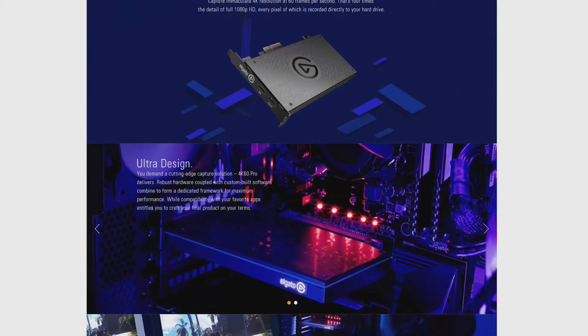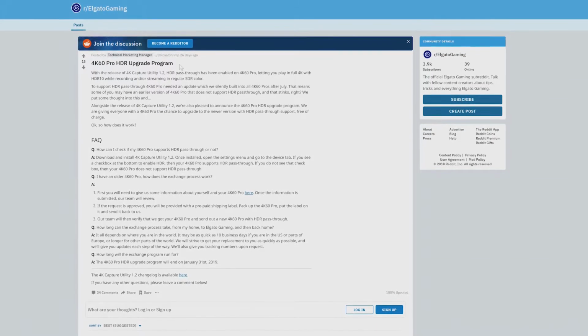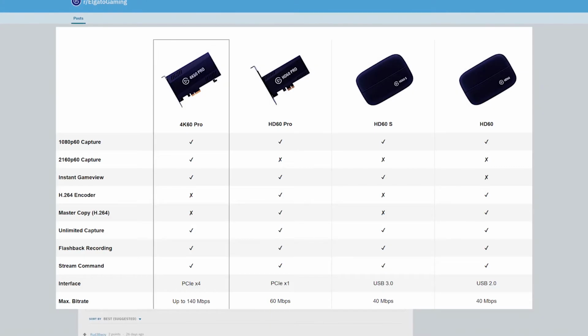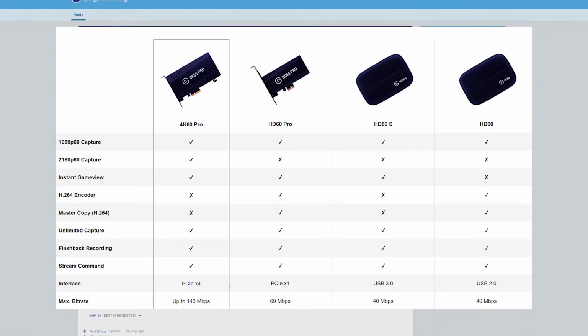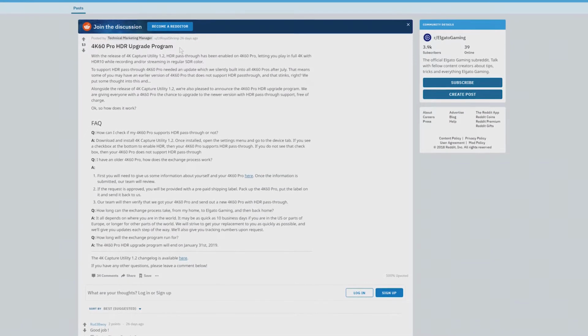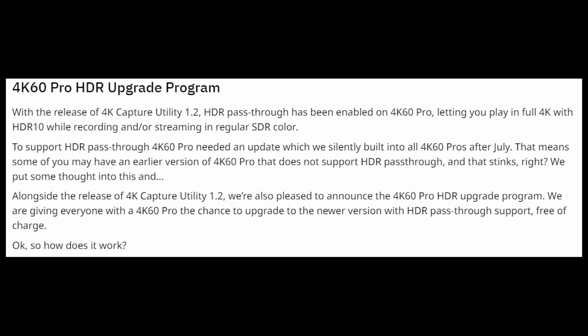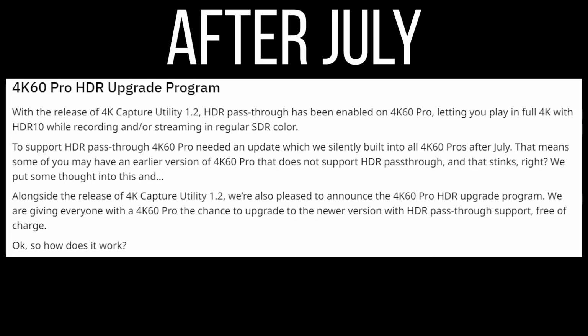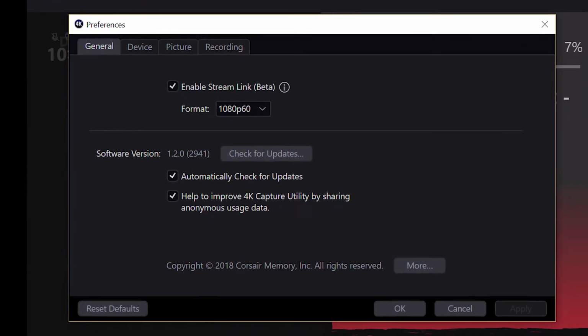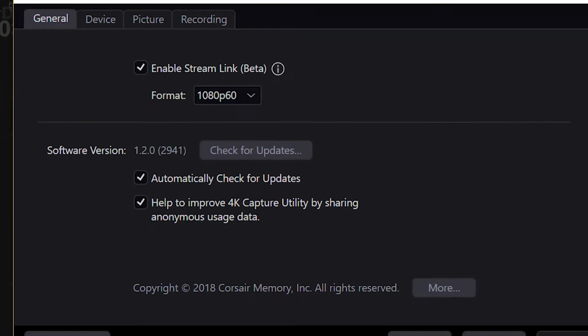Now, back to the history lesson. After reading about the new software update, I immediately thought to myself, now wait a minute, the 4K60 Pro doesn't even have the hardware on the card needed to support HDR pass-through. You can't just patch that in via software, so how in the world could this even possibly work? Well, I kept on reading and found my answer. Apparently, Elgato refreshed their hardware design on all 4K60 Pros that they manufactured after July of 2018. Meaning that if yours was made after this date, all you needed to do was update your 4K capture utility software to version 1.2 and you were good to go.